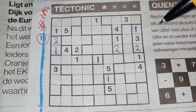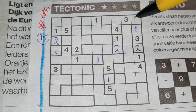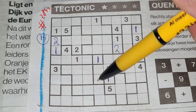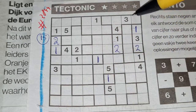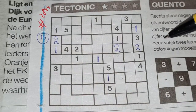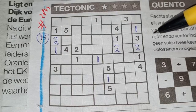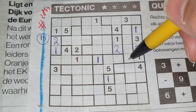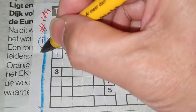Alright. Then do we see quadra boxes with 4 boxes? Nope, I can't see any quadra boxes. Then the following strategy is to recognize some shapes or figures or constructions or structures. For example, the L shape. We have the L shape here.